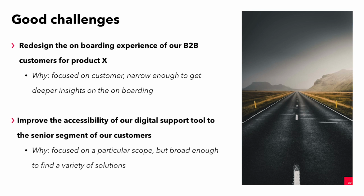Another example is improving the accessibility of our digital support tool to the senior segment of our customers. Why is this good? Because it has a very particular scope, so we're looking at the senior segment of our customers, but it is broad enough to allow you to come up with different types of solutions for improving the accessibility.